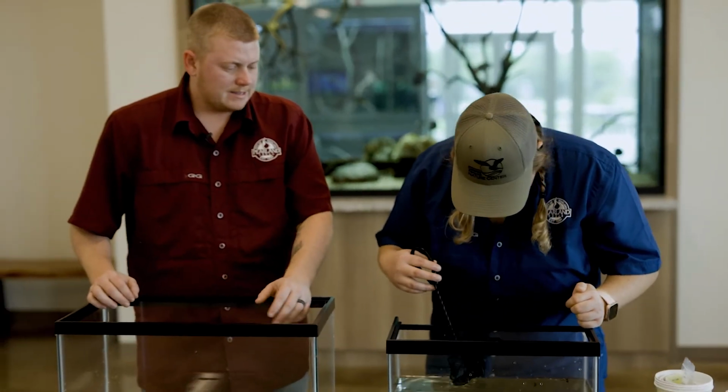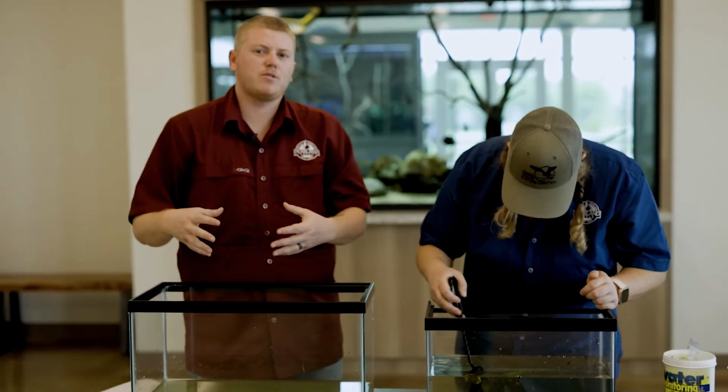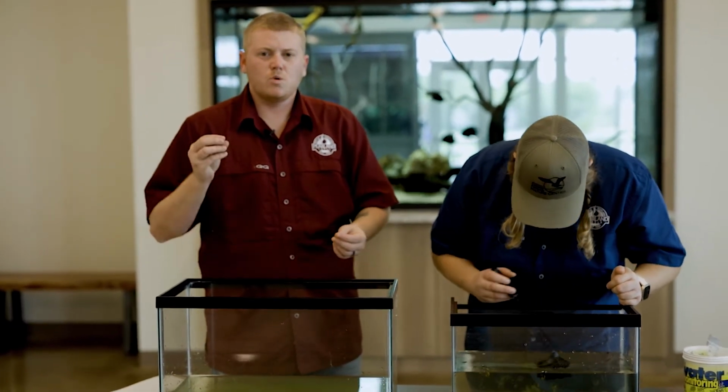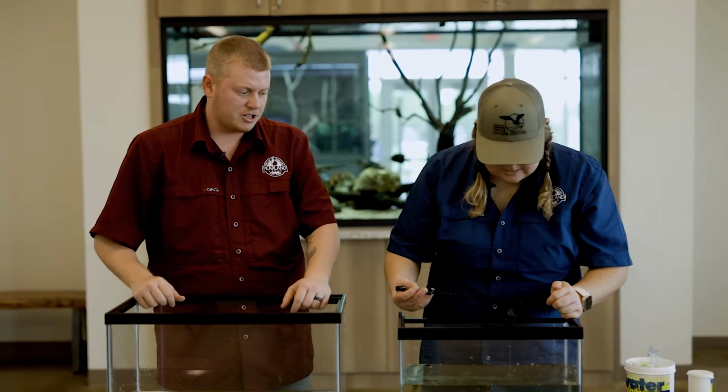Mosquito fish get their name because they will eat mosquito larvae. Mosquitoes lay their eggs on the surface of the water, and as they hatch before they fly away, they'll make some different vibrations on the water surface, and these small minnows will come up to the surface and snatch those mosquito larvae and eat them. So we really, really like to have mosquito fish around.